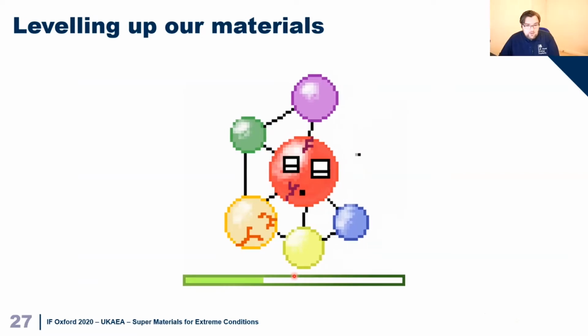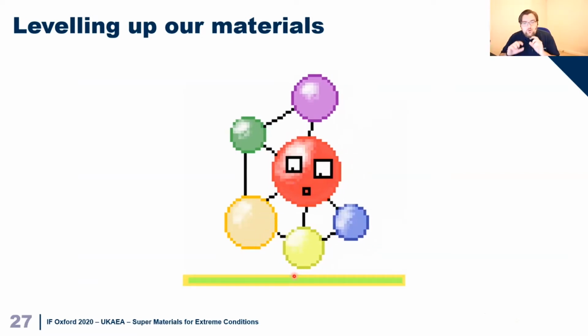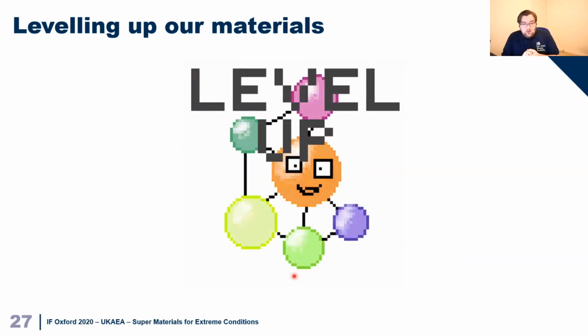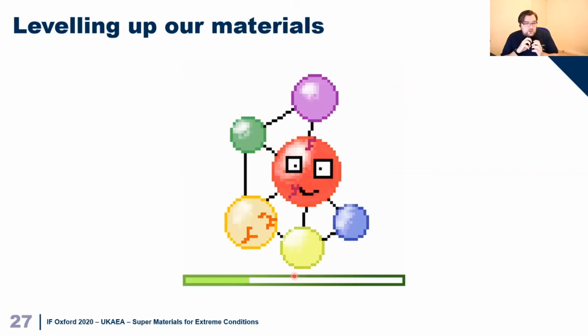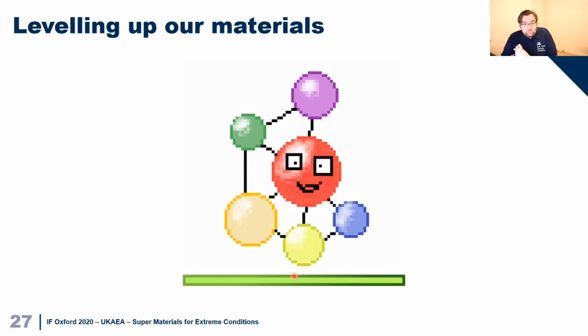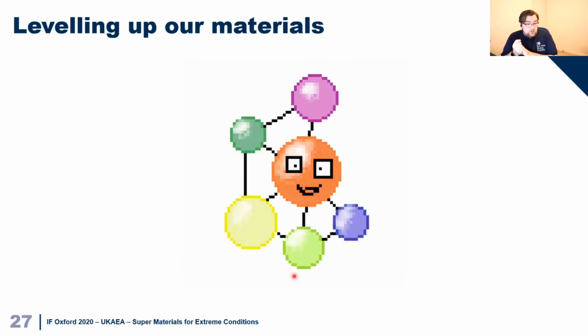So this might seem like a lot of effort to go to, for a small bit of metal. However, irradiating materials gives us experience. Seeing how these materials behave in a challenging environment, allowing us to level up our understanding. We can use this knowledge to improve them further. Let's look at our 3 example materials.